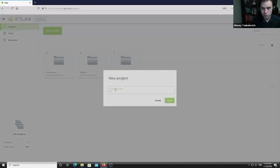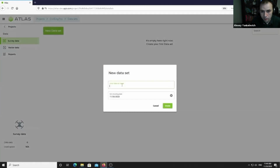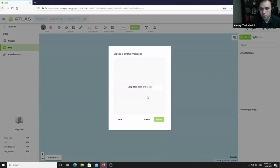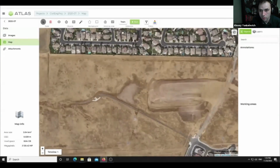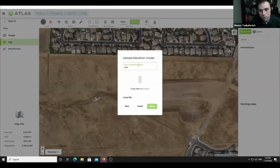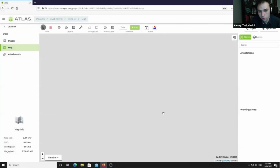And then for each project, you can create multiple data sets, and each data set can be bound to a certain date. And you can build a timeline and compare images for different dates and times. So you can either upload orthomosaics to Atlas, or you can build orthomosaics from raw images in Atlas. And also, as you can see on the screen, you can upload an elevation model and store it in the context of the data set.